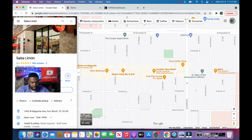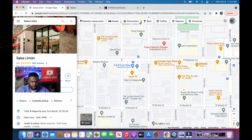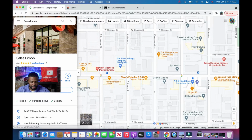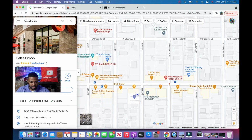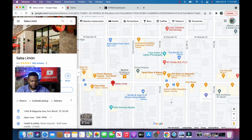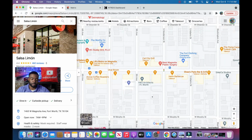Where is another good place? I know a really cool coffee shop, not Paris, but another one over there. So you can definitely see, so much here. All right. So a lot to do near Fairmont, a lot to do near Magnolia. You can just see it's just all vibes.